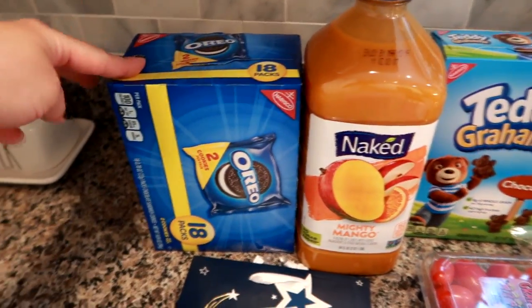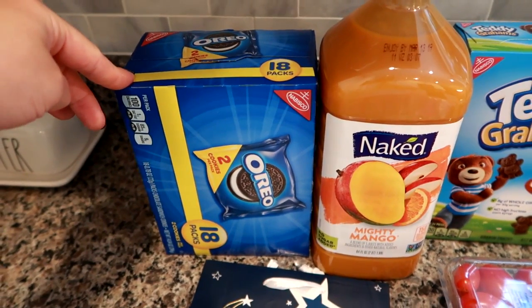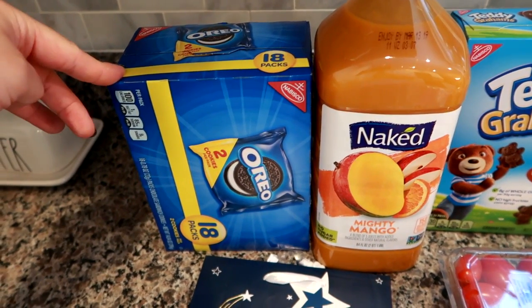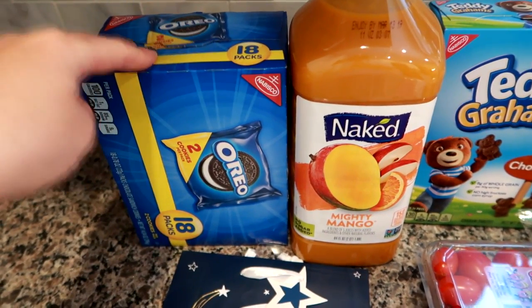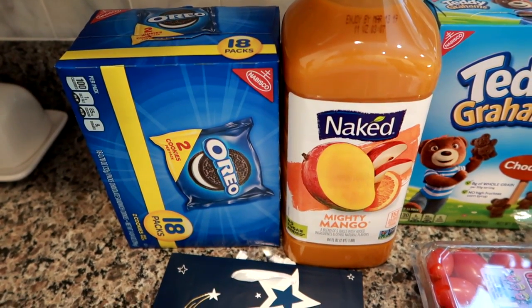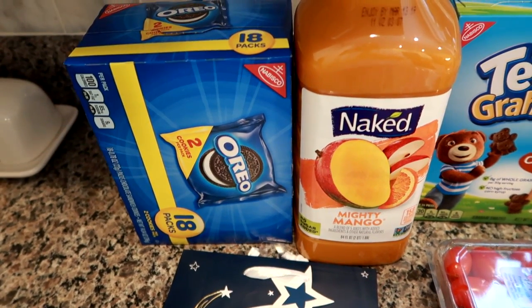I got some Oreo individual packs. I like these because they come in a 2-pack. There's not like 8 of them. I've seen some with like 6 or 8 in a pack. These only have 2. And I really like portion control because at night when I want something sweet, I'm not eating like 30 of these.